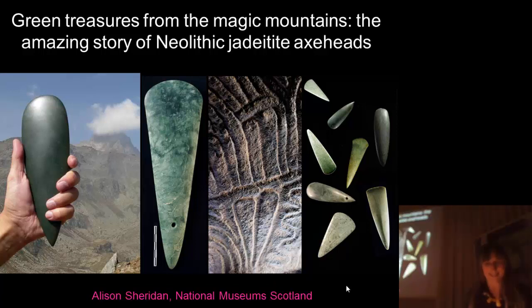Thank you. So this evening, I'll be transporting you across Europe and back in time at least 6,500 years to the magic mountains of the North Italian Alps, where axeheads like these magnificent specimens, these green treasures, were being made and moved right across the continent.